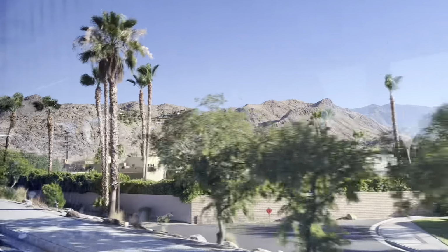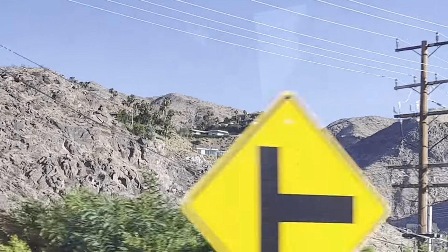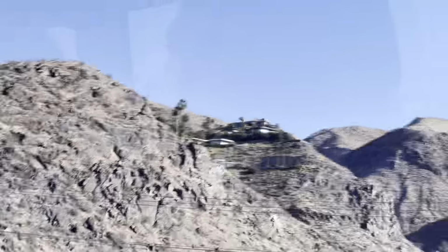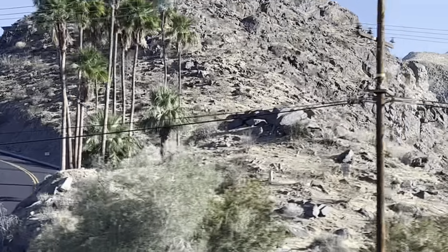The Bob Hope House is coming up on our right hand side. Now you can make it about halfway up the mountain and you will get some spectacular views, but you wouldn't be getting any further than that as it is gated.